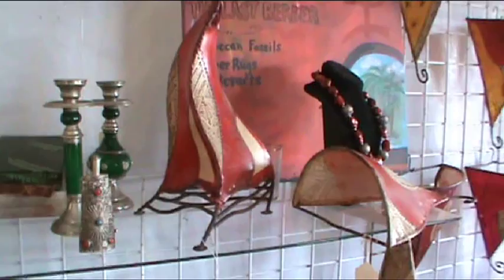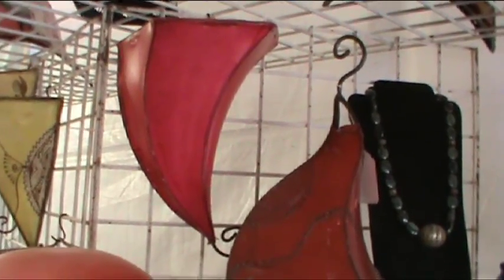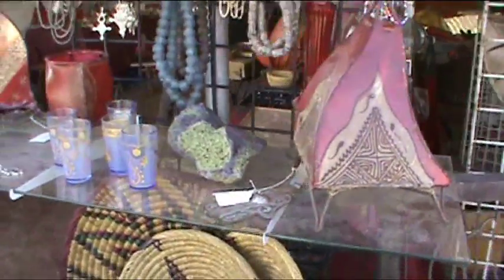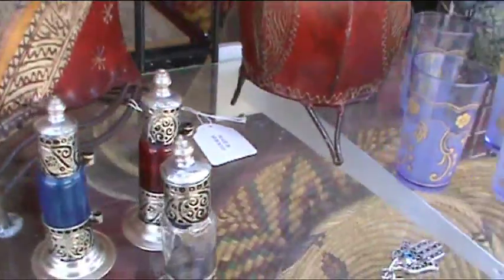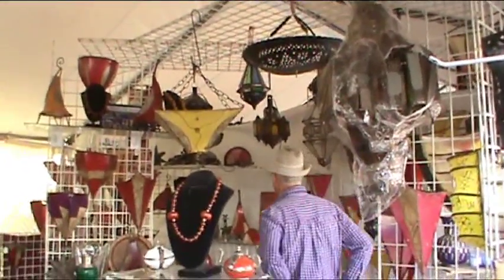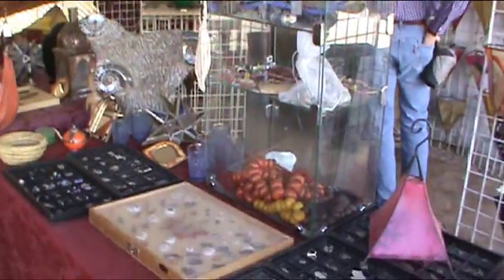Here's one that sits on a table. They have some that hang on the wall. Lots of colors, really cool. Still in the African village. There's some little lanterns, some beads, cute little etched glasses. Lots of cool hanging lanterns. More beads.